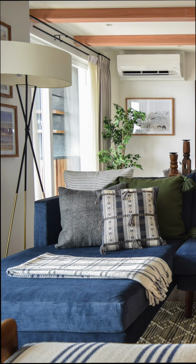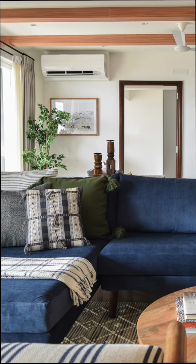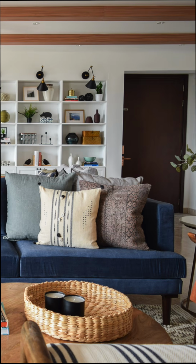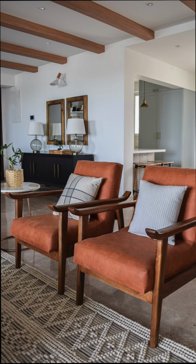So the informal living area is more like a family room. So we went for a large comfortable sectional in a deep blue and paired it with mid-century style accent chairs in a lovely tan shade.